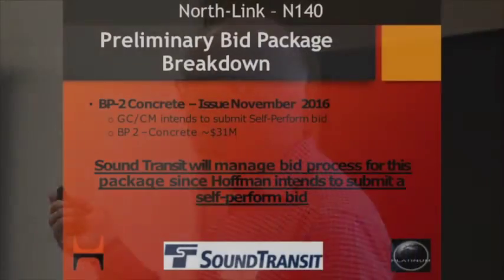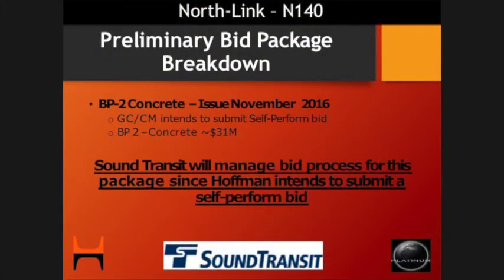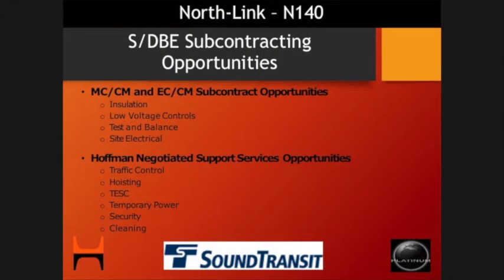Again, I already mentioned the fact that we're going to be self-performing that and that Sound Transit will be managing that process on the concrete. Under the MCCM and ECCM scopes of work, University and VECA again, we see opportunities in insulation, low voltage controls, test and balance, and site electrical. We've not only got our temporary electrical, but we also have to build a new CM office up on Roosevelt and 45th, and that's another temporary electric opportunity.